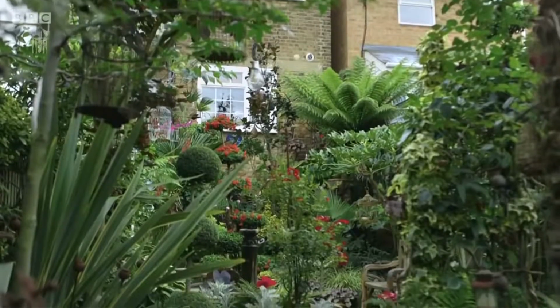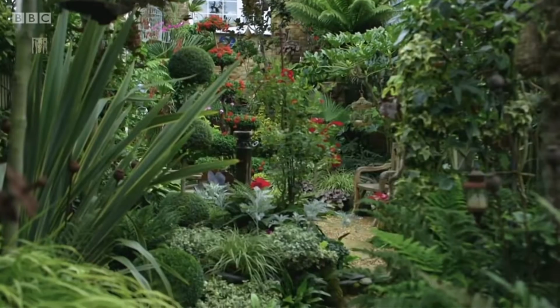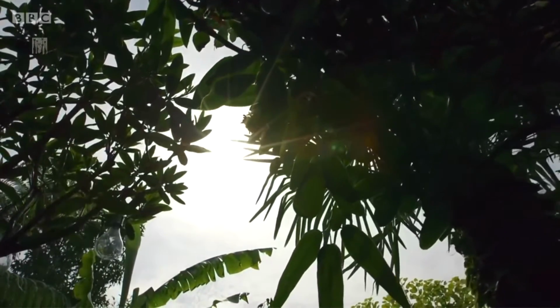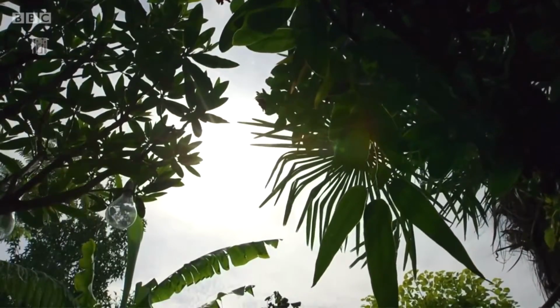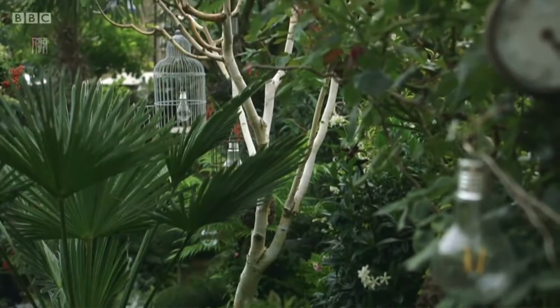In this area, I wanted to create some sort of background and have a little bit of height, but keep everything in proportion in the garden. An example, this tree, I want to keep it to a certain height, just enough to have privacy, but not to have it like a wall.